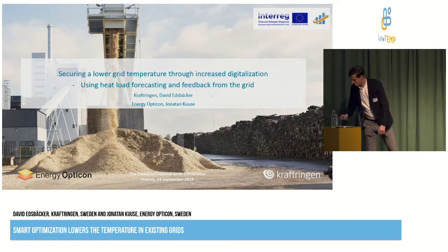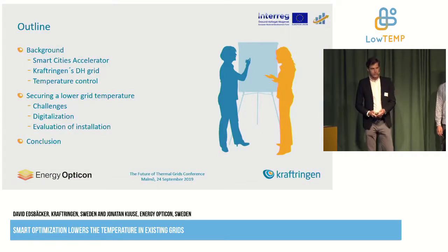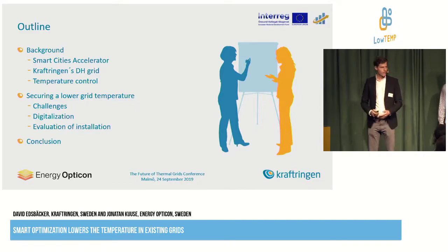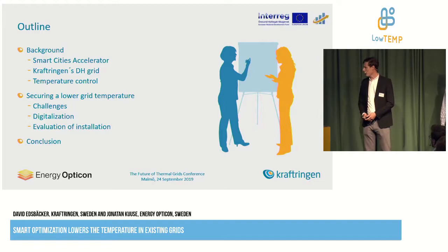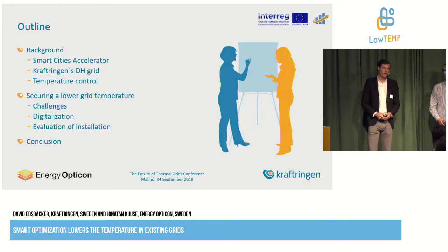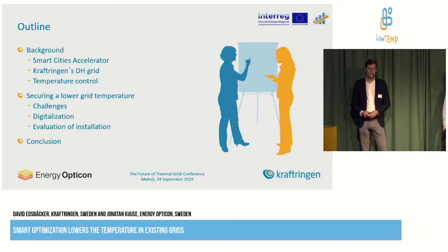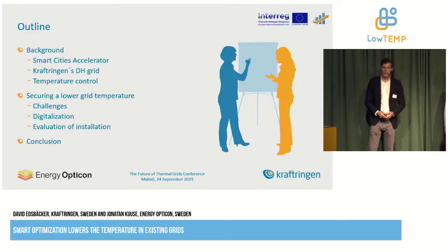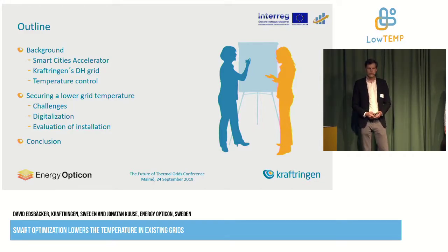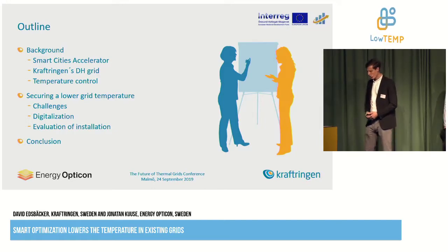And I need to change my slide. So a brief outline for today. First, I will give you a general background about the project and also some general information about Kraftringen's district heating grid. And after that, we will go into the core of the presentation, which is how we choose to work with more digitalization to optimize the forward temperature. And then I will wrap it up with a conclusion.